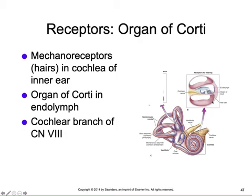Okay, and again, this is all embedded in the temporal lobe of the brain. The cochlear duct and the rest of the apparatus is filled with endolymph, and it's only in the cochlea that we have also perilymph. So we have really three sets of tubes: the scala tympani, the scala vestibuli, and the cochlear duct. So endolymph here, perilymph here, and here.